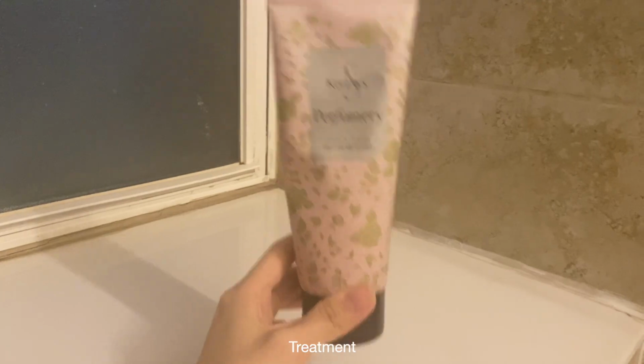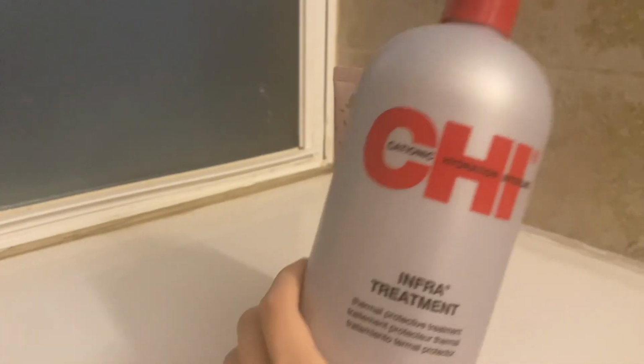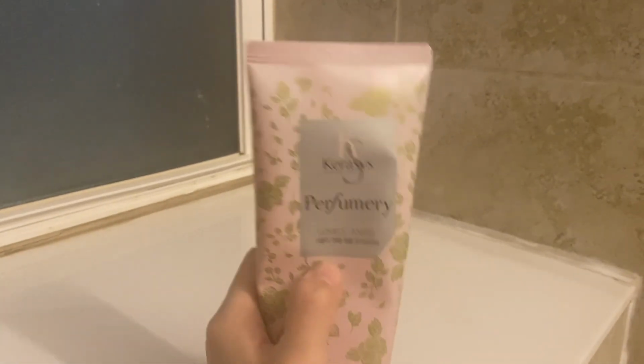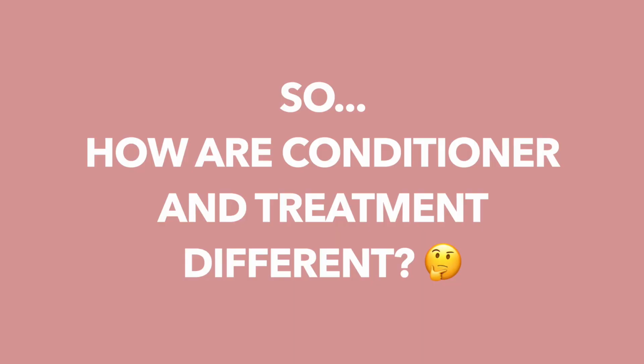Here's my treatment. This is Korean. This works much better than this treatment from the same brand as my shampoo, Chi. My hair actually became smoother after using this, so I recommend this product.